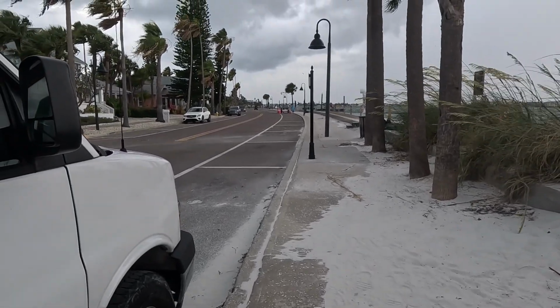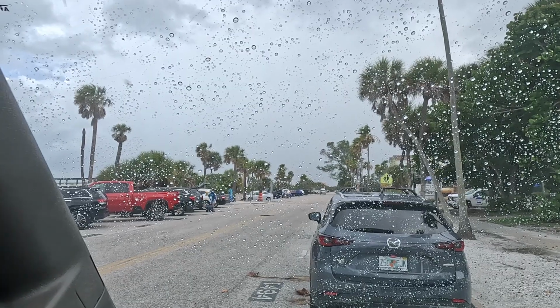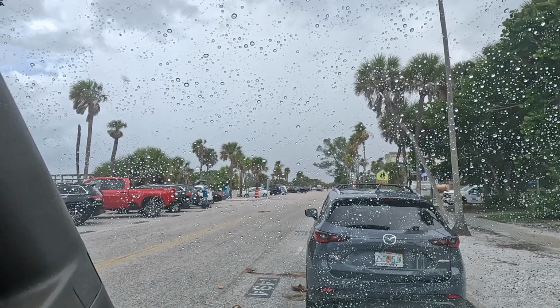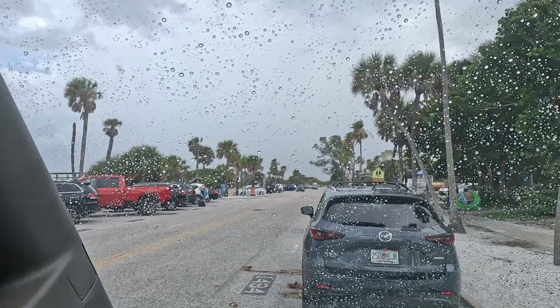It's raining north of us for sure. I was gonna suggest maybe trying out Sunset Beach, but not in this. Well, it's raining again. That was a long drive for 20 minutes on the beach. So our shelling got a little cut short by the weather.